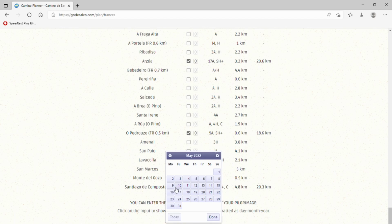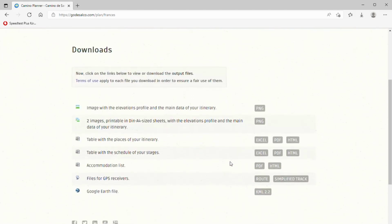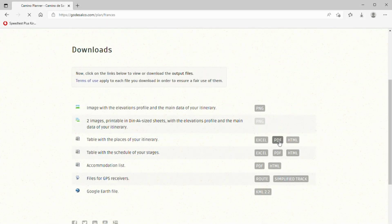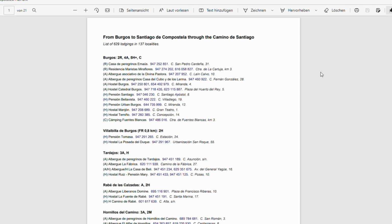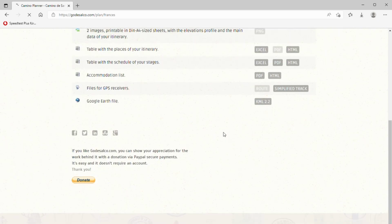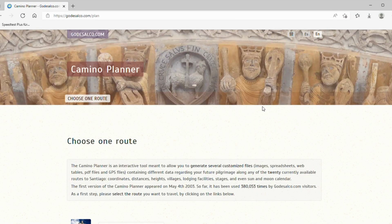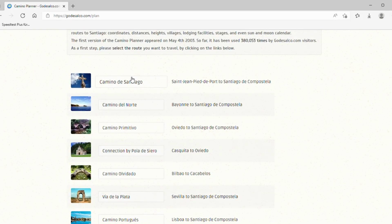Now you can choose your scheduled day of departure, will be May 9, and you submit your form. Now you have several options of downloading data. Image with the elevation profile, table with the places of your itinerary, list with your accommodations, and even a GPX file for your GPS app. This is the plan of your stages and your presumable arrival date, with your distances, total distances, altitude, sunrise and sunset. So I think this website is freaking useful, and it's simple, no annoying ads, gives you all you need.